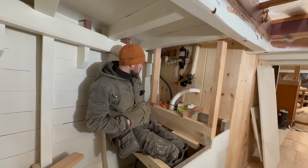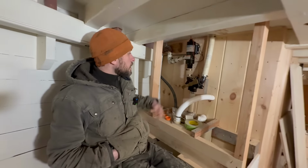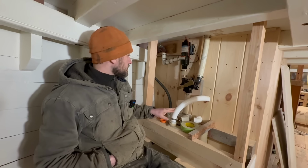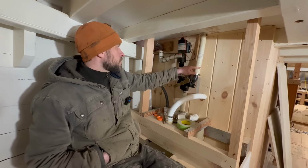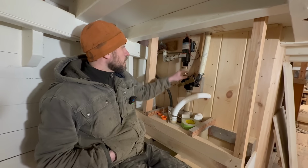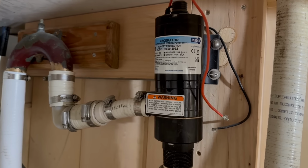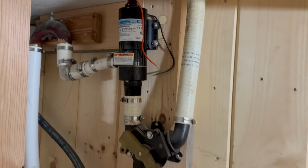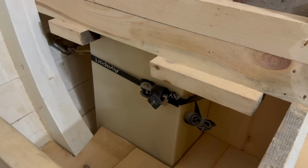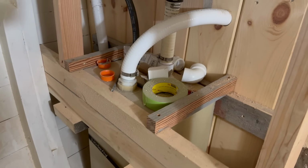I have, I think this is a 20-gallon waste tank. This comes from the toilet. You've got deck plate pump out. And then if you're offshore, you can use the macerator pump to pump out through this through hole down here. So very simple. I oriented the tank this way.